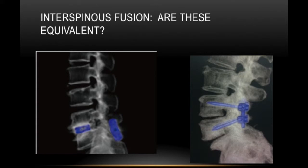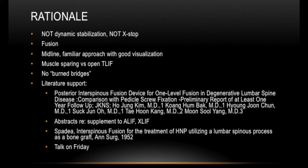So this last 5-6 minutes, I just wanted to touch upon interspinous fusion as a potential for interbody fixation. The rationale is this is not dynamic stabilization, this is not X-stop, this is interspinous fusion. It's using a standard, familiar midline approach. There's excellent visualization. It is muscle sparing compared to an open TLIF, not obviously compared to the minimally invasive percutaneous techniques. You're generally not burning any bridges in terms of still having the pedicle screws available to you. And there is a small body, but there's increasing literature support.